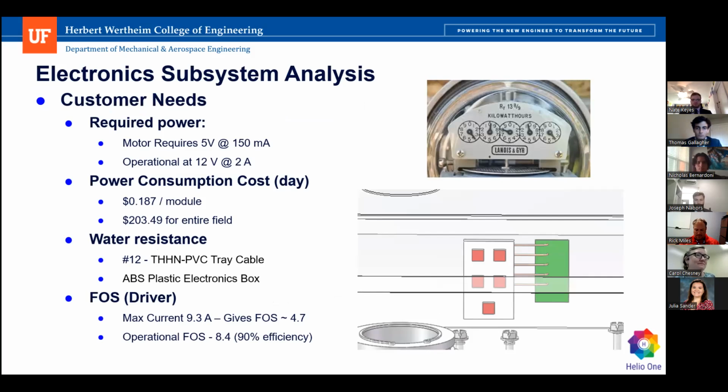We found out that the motor actually runs at 5 volts at 150 milliamps, but we were given 12 volts, and the drivers that we have run at 2 amps. Doing the calculations at, I believe, 13 cents per kilowatt-hour in Nevada, and then the average time of day is about 10.8 daylight hours, and then add about an hour just for resetting time, we got it to be 18.7 cents per module per day, or $203.49 for the entire field per day to run these.